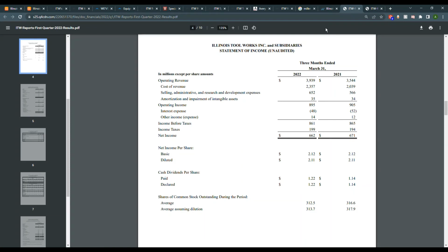And then, so this is their latest earnings report. And I just kind of want to highlight some of the things that they reported. So you can see this top line growth. They went from 3.5 billion all the way up to 3.9 billion. But with inflation and raw materials costs going up and transportation costs going up, the cost of revenues did increase from 2 billion all the way up to 2.3 billion.